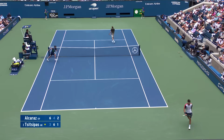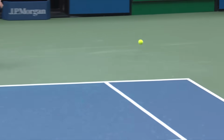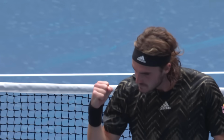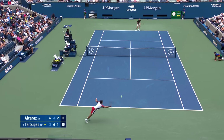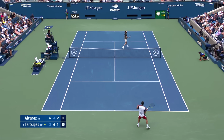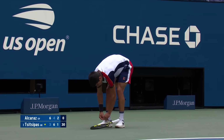That's beautiful ball. Wow, well played point. 15 love. Both players playing with such urgency out here in these rallies. Great backhand angle from Tsitsipas there to set it all up. Just deep. 30 love.